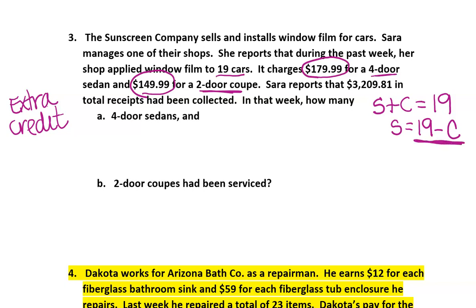So the equation that we're going to solve looks like this. The number of sedans times 179.99, so I'll do S, plus 149.99 for coupe, and that's going to equal that total price they gave, which is $3209.81. So the sedan price times 179.99, and the S is the number of sedans that there are. The number of coupes times 149.99 should equal the 3209.81.